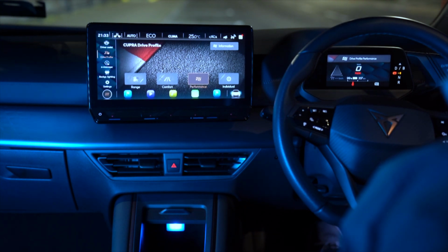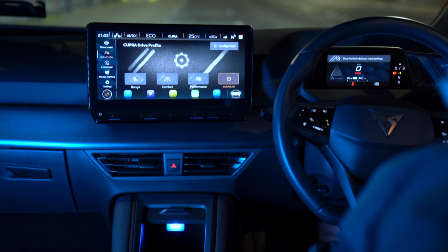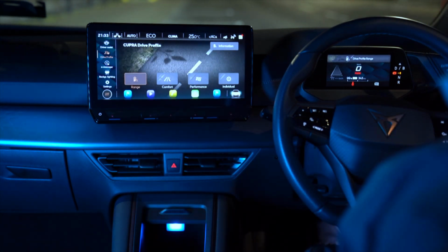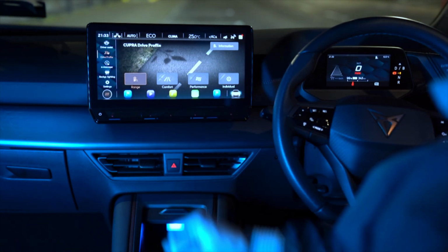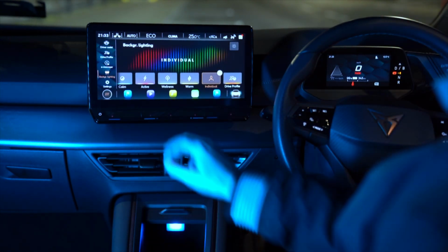The eBoost package enhances the overall performance, and alongside the steering wheel with the satellite button, you also can switch your driver profile. Along with the steering wheel, the pack also includes improved front disc brakes and 19-inch aero wheels.